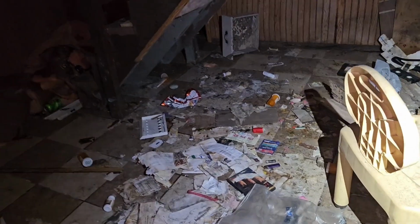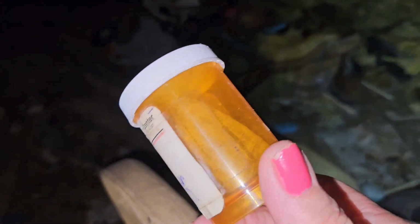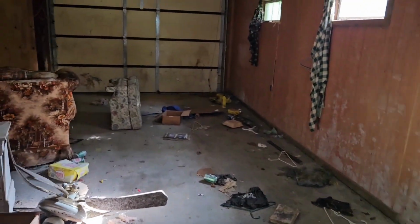Coca-Cola. They must have been Coca-Cola fans. Lots of prescription pill bottles. What is this? What's in that? No, I'm not going to open it up, but it's not pills. Another Coca-Cola banner. I had a garage. Yeah, this place is a lot bigger than I thought.